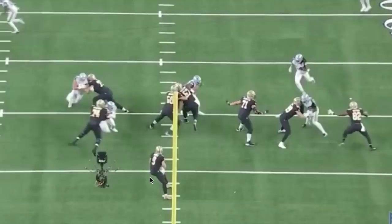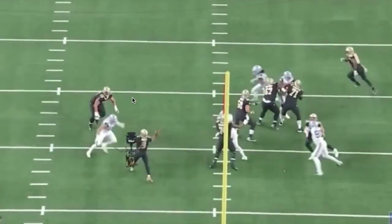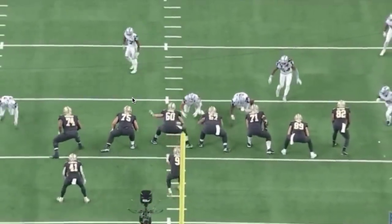Now, Brees is good enough to keep his eyes downfield and still get rid of the ball, but the throw was rushed because we had Tyrone coming over the top of Randy there, giving the pressure to Brees' left. So the throw was errant and it wasn't accurate to Kamara. I thought that was very interesting. So good play from the Cowboys there.